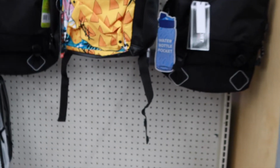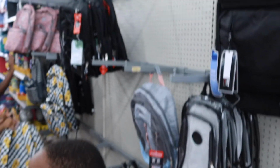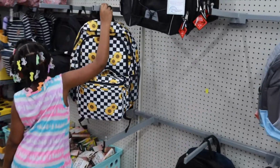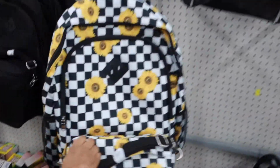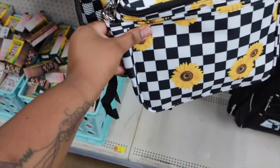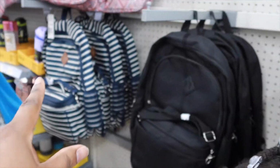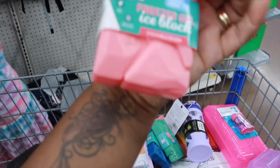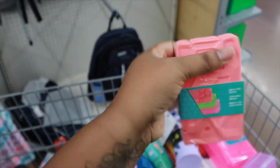It's $1. Okay. This is the first beginning of the store backpack section, and as you can see, it's not too many choices. The girls look like they like the sunflower backpack with the lunchbox, and those other two. I'm about to go to the backpack section to see what else they got. They got this ice cooler thing to put in the lunch boxes for like a dollar or something.